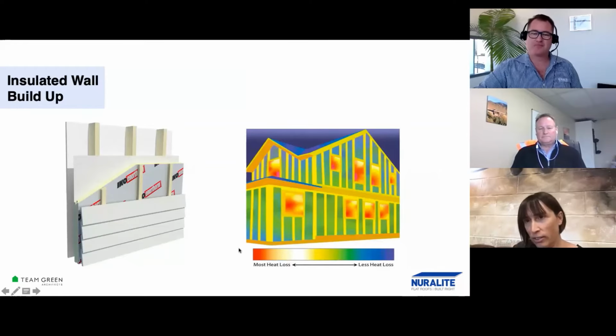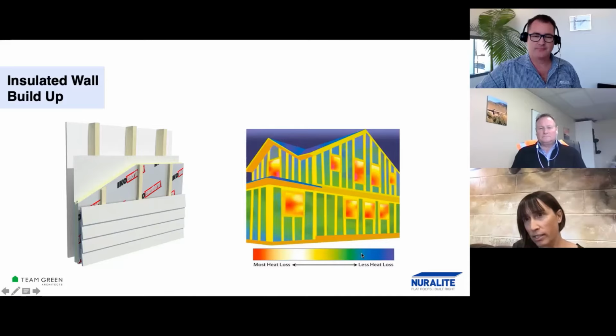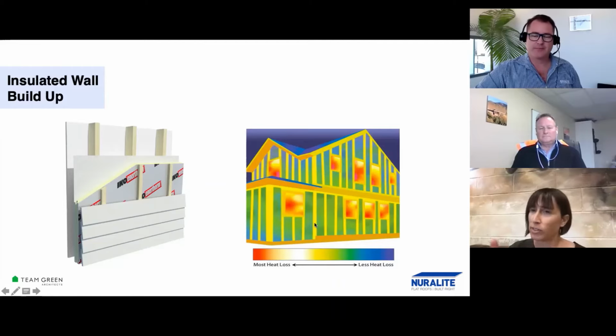So this, just to quickly explain thermal bridging. This is quite a good way of showing what thermal bridging is. You've got the blue-green areas, which is where insulation is on a typical building. And then you see what the timber studs do, which is a transfer of heat, because the stud is not as good an insulator, obviously, as insulation. And if that was steel, you'd be looking at red in that place.